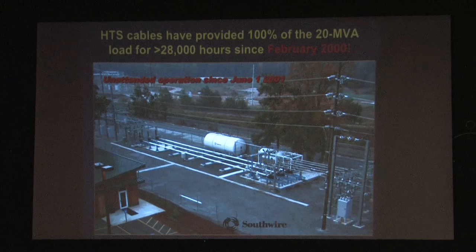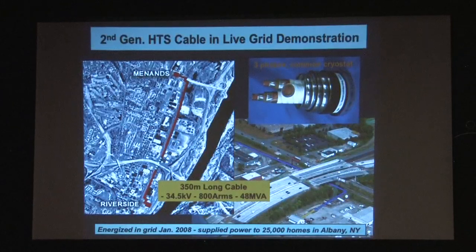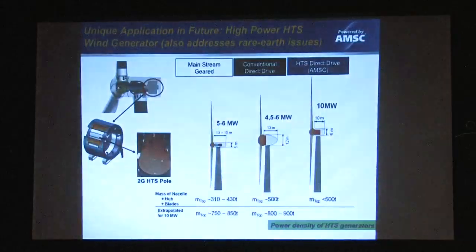The reason why this has been going on is to just demonstrate that these cables are very stable, so that they can be used on a larger scale. Here's an example of what's happening in the Albany, New York area. This is an underground transmission cable in Albany, New York, connecting two substations, giving power to 25,000 homes.